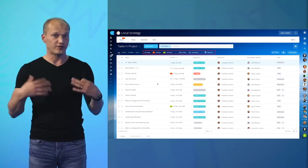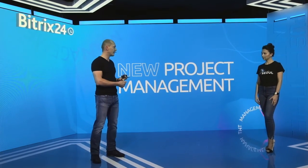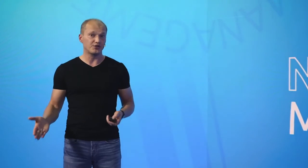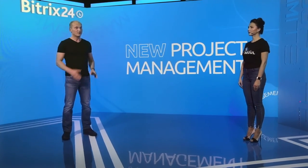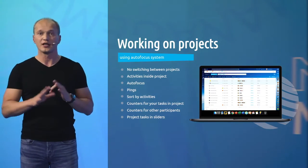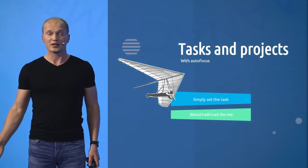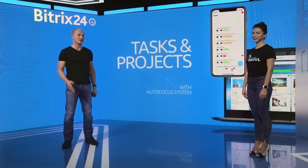There are some counters for overdue tasks or new comments, but as a manager or a project member, I want to see similar counters for other people. And it helps me to understand how things are going on within the project and act accordingly. The way we work with projects has changed fundamentally. Now we have the attention focus system. It's easier to navigate projects and work with them. Oh, and that one rule. Just don't forget to set the task, and Bitrix24 will help you complete it on time.